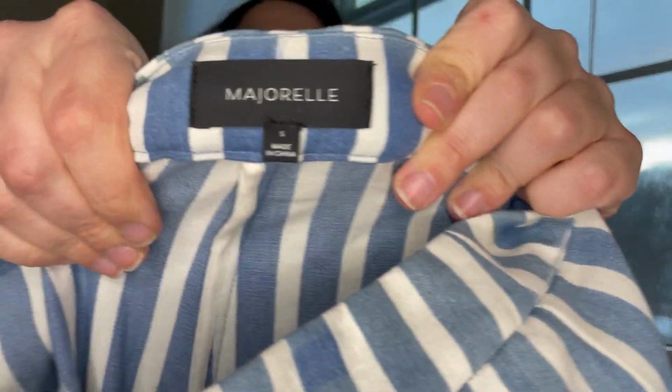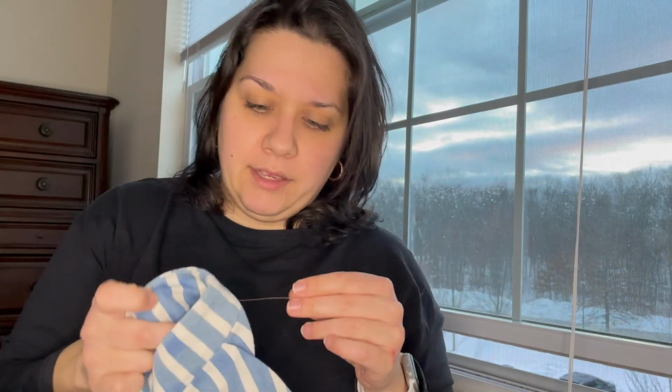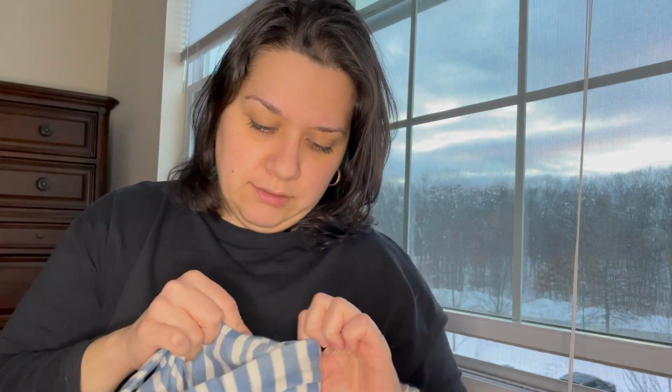The next piece was a pair of Majorelle. These are very nautical, pinstriped. They're like a chino, and they've got a pocket here. I'd like to assume that these are new without tag, but I will never make that assumption because of this. But they honestly don't look like, and don't feel like, they were ever worn. These are a size small. Also, the Gymshark ombre seamless crop top is definitely a small as well.